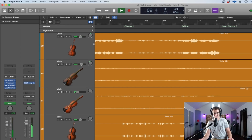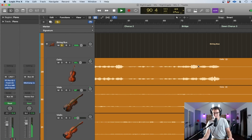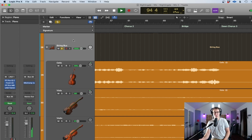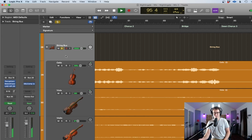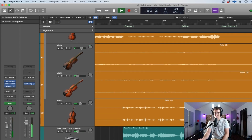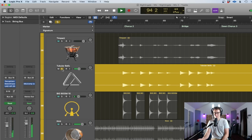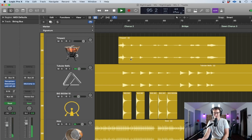And then I spent some time playing these parts on the string bus, as I call them. We call buses a collection of instruments that are then sent to a stereo channel. Fairly simple chordal parts, but it creates that sort of longing, lonesome feeling this song has. Got the tubular bells.